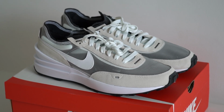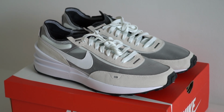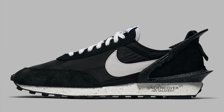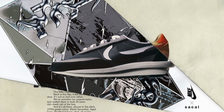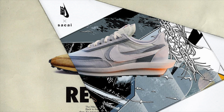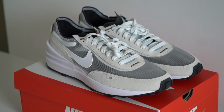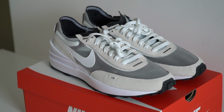Alright, so this is the brand new Nike Waffle One. Thanks to their partnership with Undercover and then with Sacai, Nike brought back some of their classic silhouettes like the Nike Daybreak and the Nike Waffle Racer, each heavily edited by the respective Japanese labels' signature sense of design. And here, almost 2 years since the first collab dropped, we see Nike take the best parts of both collabs and mold it together into a brand new silhouette called the Nike Waffle One.